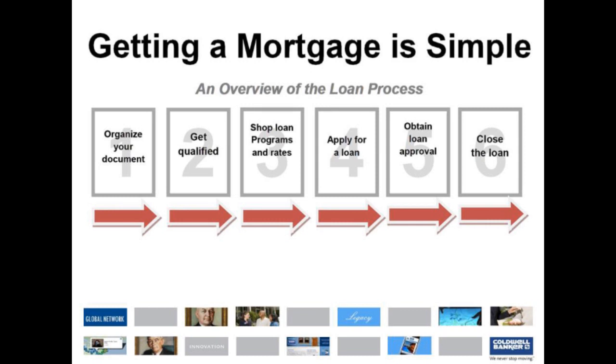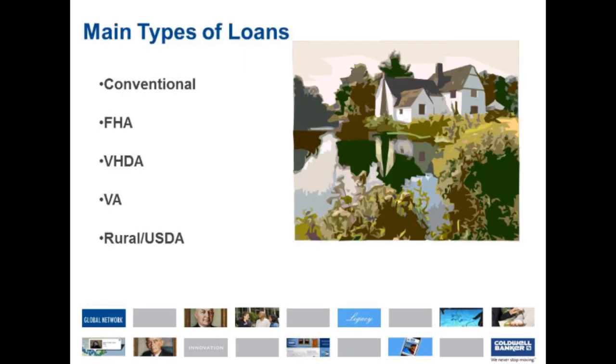Then 30, 45 days later, depending on the loan, you'll get loan approval, and then we're good to close. A lot of specifics and all of that you can find over the next 3 pages in your buyer's manual here. So please review that, and when we meet, I'll be more than happy to answer any questions you may have about that. So what kind of loans are there? Well, there's 5 main different categories. The first one being conventional loans. Then you have FHA loans, VHDA loans, VA, and rural USDA.